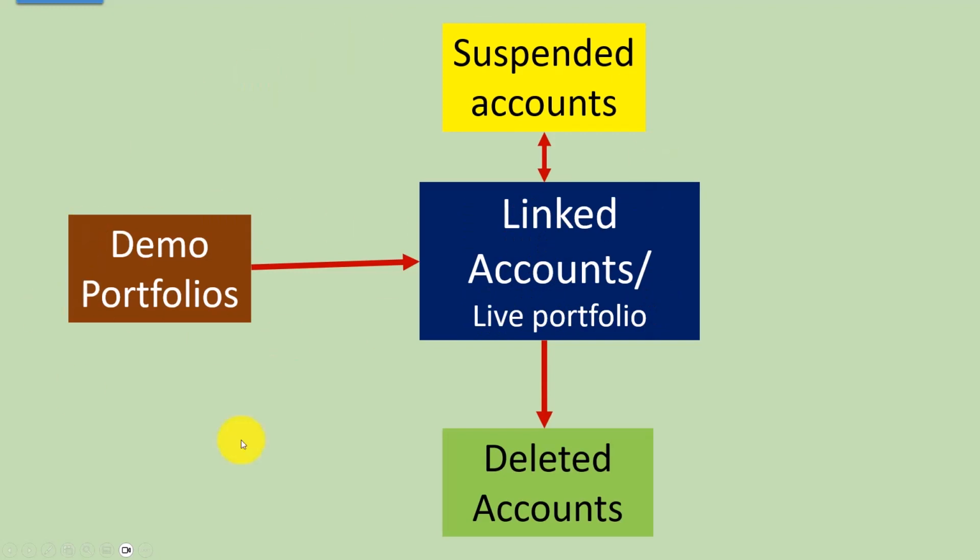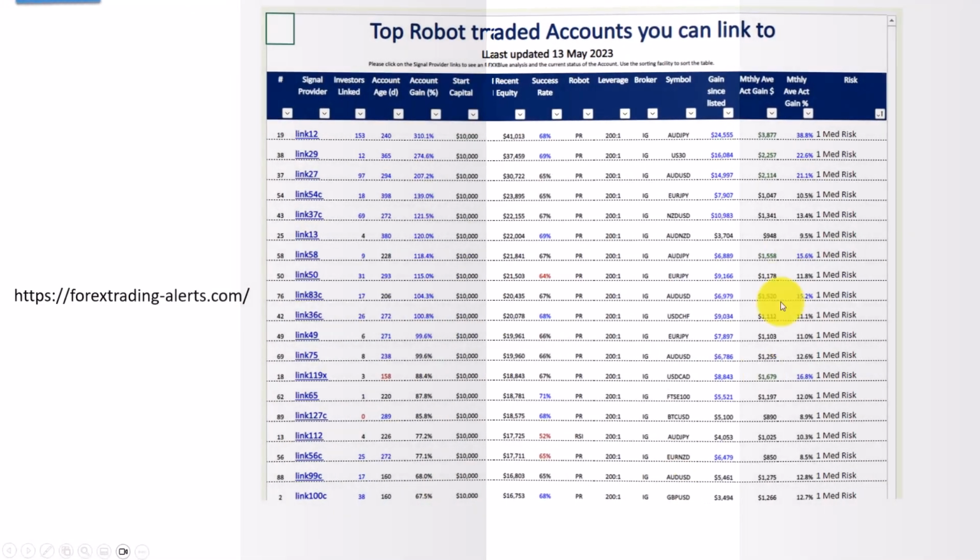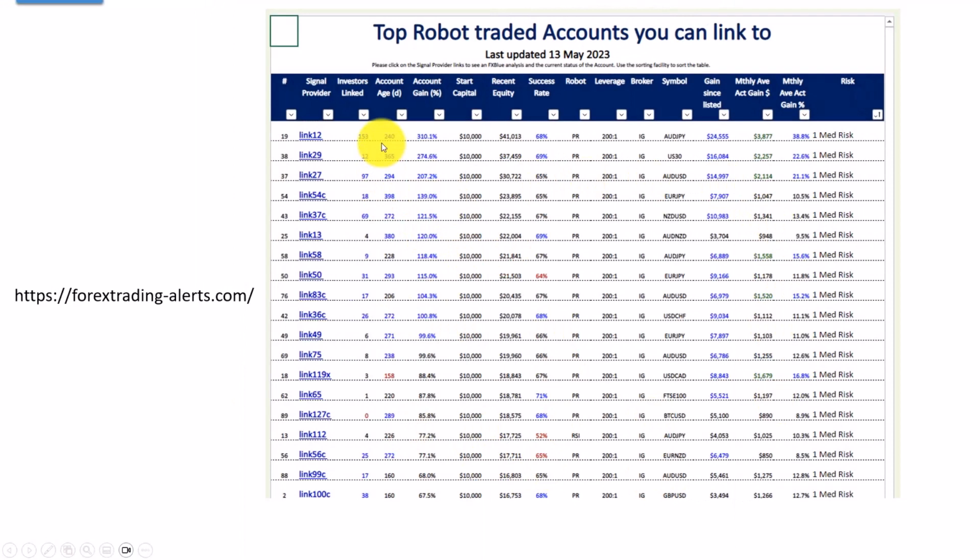So that's the process that happens, and again, this is the process that I try to teach in the Zero to Hero course, and that is basically where the majority of these linked accounts come from. I'm currently making a big effort to keep the drawdowns as low as possible, focusing on risk management in this particular course. So although they're already in the linked portfolio, I still review their progress, and if their drawdowns tend to go a little bit too high, I do make setting changes and that type of thing.